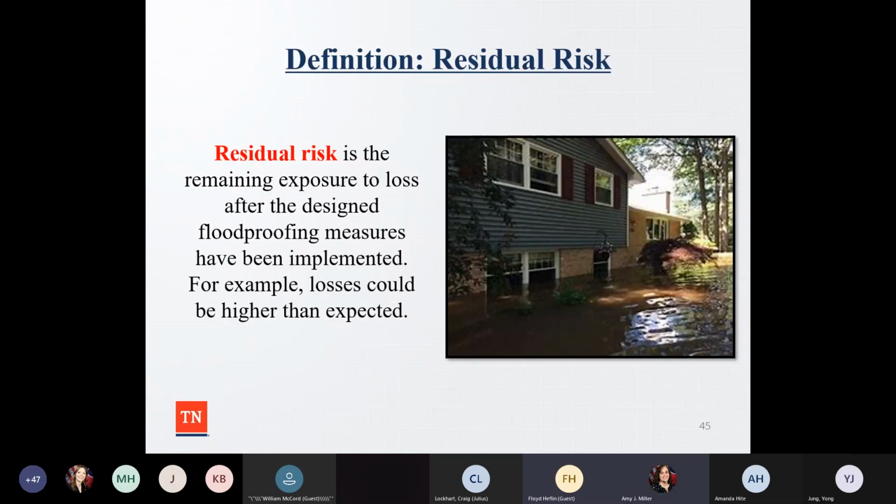So looking at residual risk. Residual risk is the remaining exposure to loss after the design floodproofing measures have been implemented. Losses, as we talked about today, could be higher than expected. So again, communicating flood risk and understanding that even though you've designed for a certain level, if you have a Waverly type event where it floods, it could be much more than what you ever fathomed, and just making sure that you think about this and try to prepare.